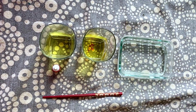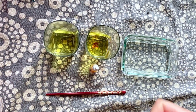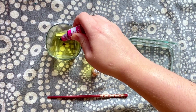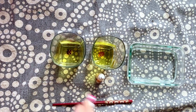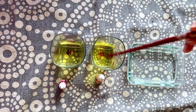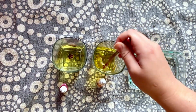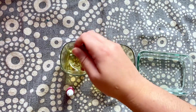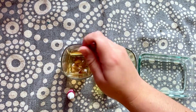A few drops will do. Now our pink. This color is always so vibrant. I'm always so excited to see how it'll turn out. All right, I'm going to mix. Mix, mix, mix. Ooh, this food coloring isn't mixing in. It's already an experiment in polarity.